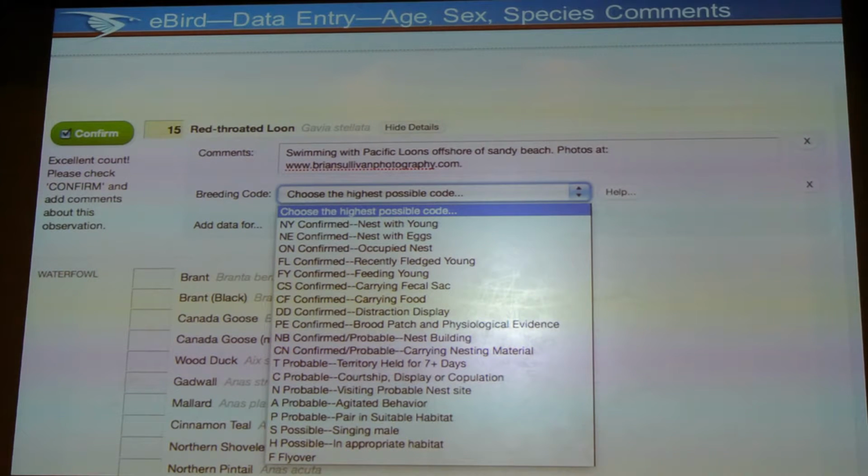Okay, so here's something that a couple people have asked about. There are some things you can do with breeding. If you found a nest, you can say nest with young, and this is actually a separate category. You can use this pull-down menu and flag it. Or if you have a singing male in appropriate habitat, you can choose one of these, and that puts in extra information about breeding, and that's pretty helpful.